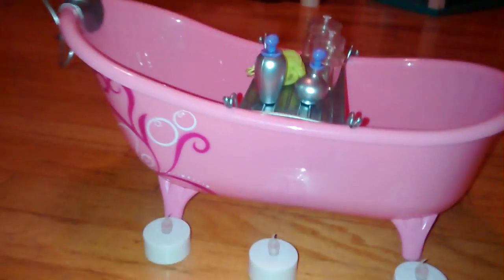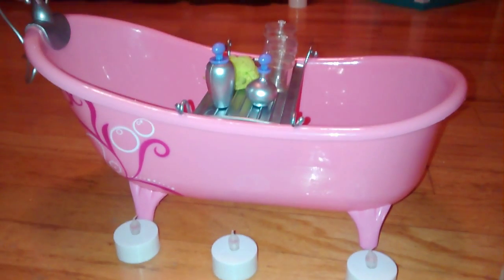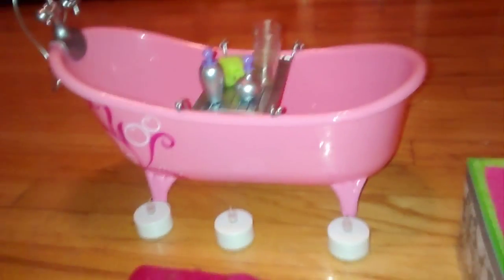First, this is the Our Generation bathtub. It retails for $30 at Target in the Our Generation section. And it's really nice. So, it's this pink color, and it has bubbles on it and a little darker pink heart design. I like how they did it pink. I think I'm probably gonna just put cotton balls in it for the videos.